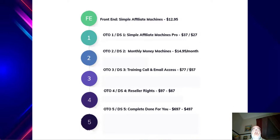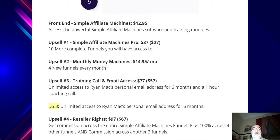Prices and upsells. Front end, Simple Affiliate Machines, $12.95. Upsell number 1, Simple Affiliate Machines Pro. It's $37 with a downsell of $27. Upsell number 2, Monthly Money Machines, $14.95 a month. Upsell number 3, Training Calls and Email Access, $77 with a downsell of $57. Upsell number 4, Reseller Rights, $97 with a downsell of $67. Upsell number 5, Complete Done For You, $697 with a downsell of $497. Quite some price, but we will see what they have in store for us.